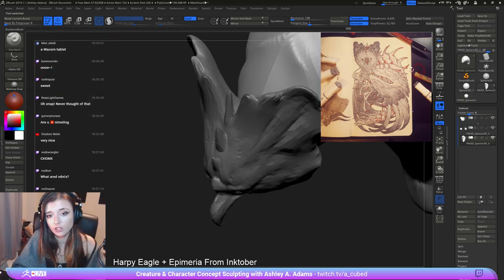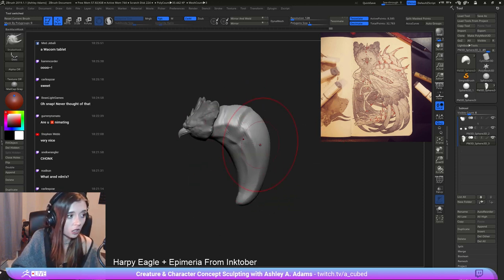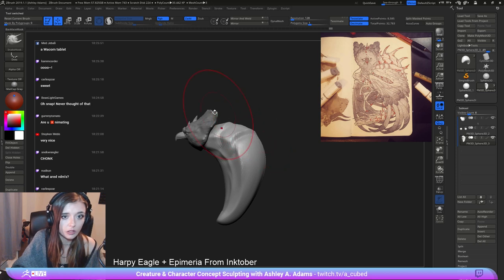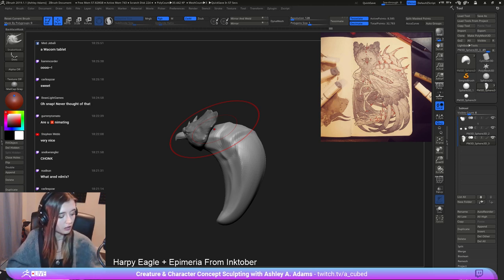But there's lots of feather brushes out there, too, stylized fur, all that kind of stuff. But the big thing is just look at pictures. If you're looking at pictures, then you'll be Gucci.